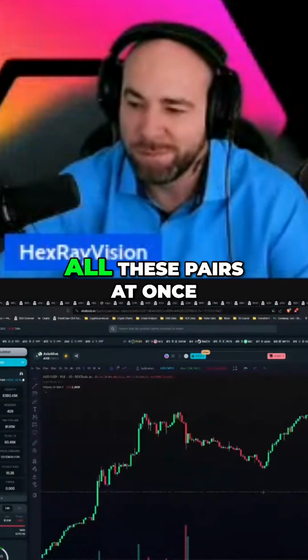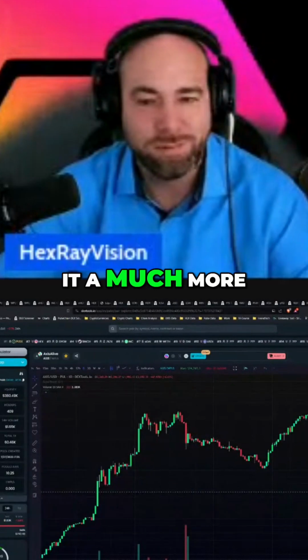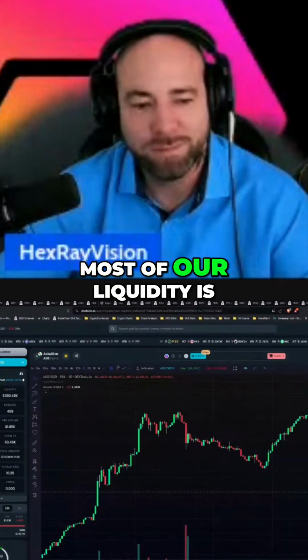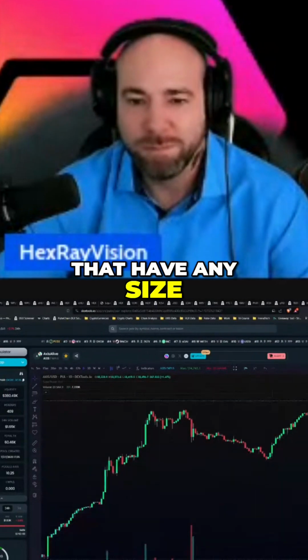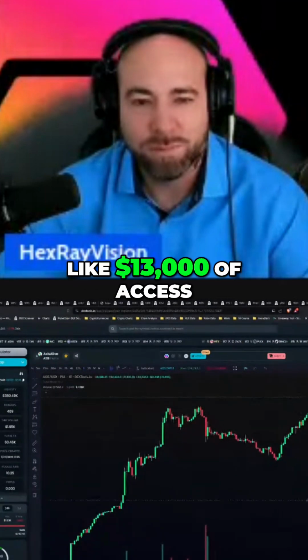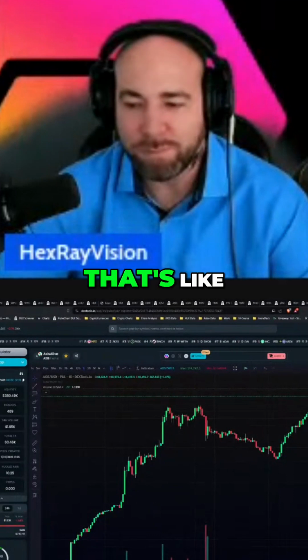Because I didn't make all these pairs at once, originally I just paired it against Pulse. It gave it a much more pure chart with less bot arbitrage in there. So if you notice, most of our liquidity is only against Pulse. There's really no other pairs that have any size. Shout out to Vets in Crypto, who has a pair with like $13,000 of Axis and Vets liquidity in it. So that's a decent sized pair.